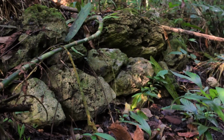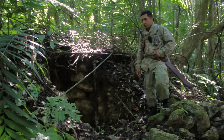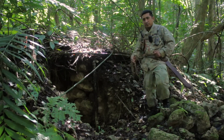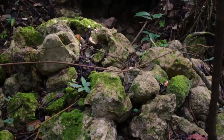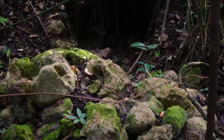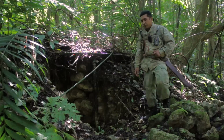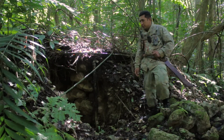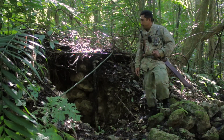So we're right here at the Maya site. There's about 10 structures in the area. Some of them about 10 feet, others could be more than that. A lot of them have been looted, as you can see here. We have the looters' trench. So the xateros not only do what they do, but they are looking for artifacts, anything they can find in this. And so we're losing a lot of our heritage here.